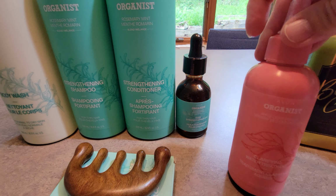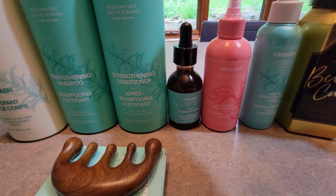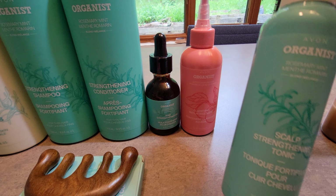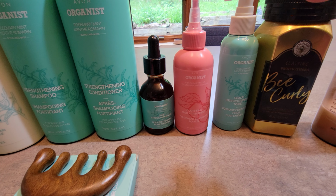This here was the apple cider. I wanted to try it, but unfortunately, that is also in shower. Not such a big deal. So these will all go back in my shower. I just brought them out for presentation. This you can just put on your scalp. It's supposed to help keep the production of oil down.